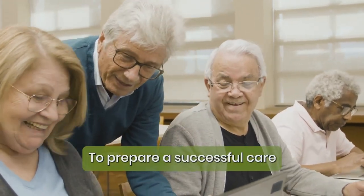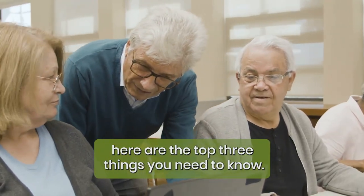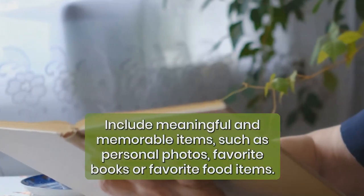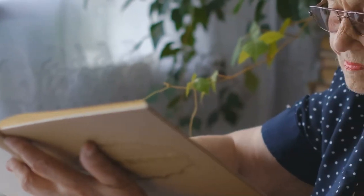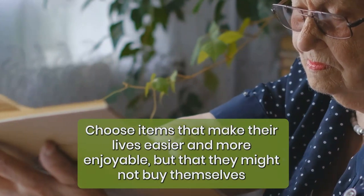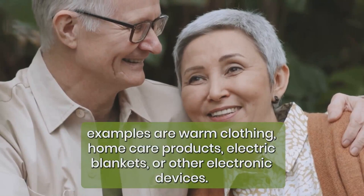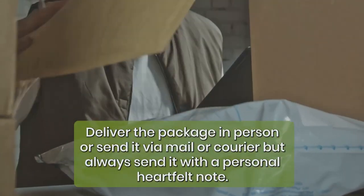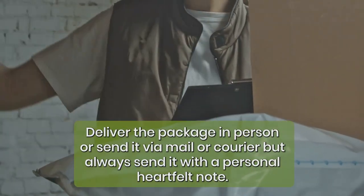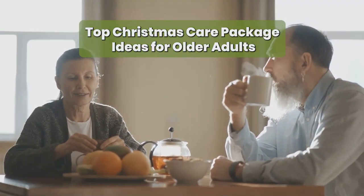To prepare a successful care package for an elderly loved one, here are the top three things you need to know. Include meaningful and memorable items, such as personal photos, favorite books, or favorite food items. Choose items that make their lives easier and more enjoyable, but that they might not buy themselves. Examples are warm clothing, home care products, electric blankets, or other electronic devices. Deliver the package in person or send it via mail or courier, but always send it with a personal, heartfelt note.